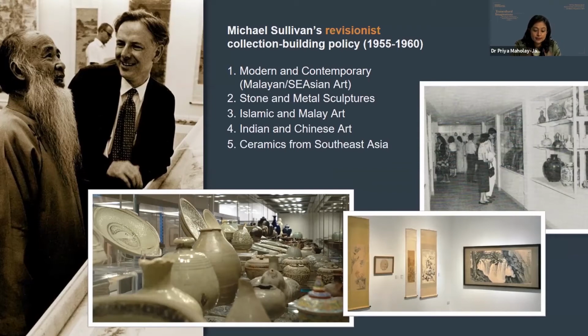So by including these non-conventional categories, which we see on the slide, both Sullivan and Willits revised existing parameters of an art museum, art history, and its teaching. Additionally, since textbooks on Asian art were few and far between, the teaching of Indian or Southeast Asian topics relied on routine explorations of the museum's objects, including the 1959 donation.